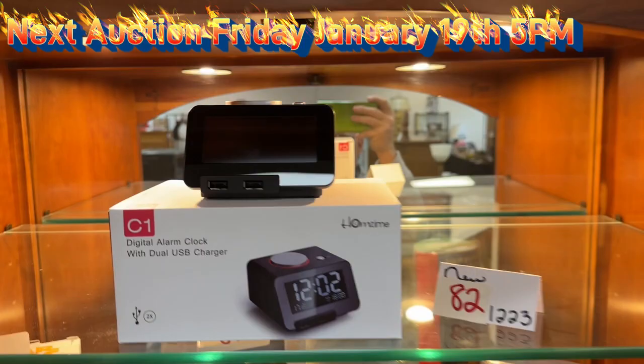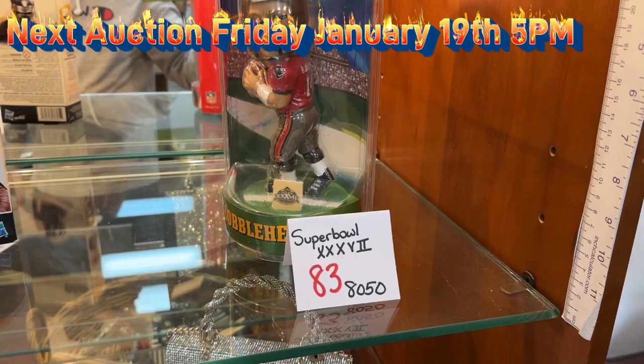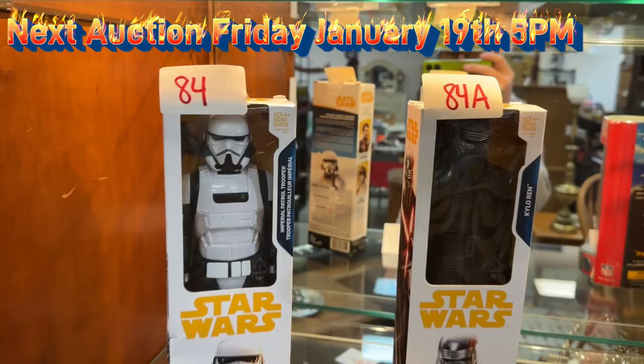All right, look here, we have a C1 digital alarm clock with USB and key charger, brand new in the box. We open it up to show it to you. Super Bowl, yeah, check it out. Super Bowl bobblehead. Star Wars, yeah, really check those out. How cool is that, guys?